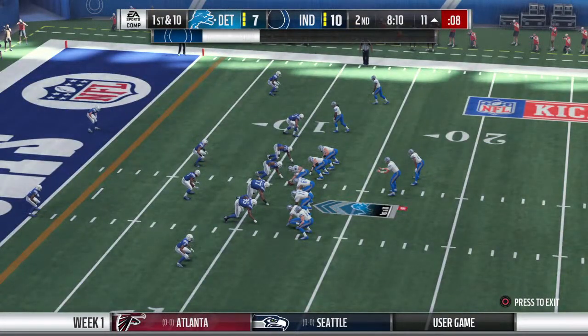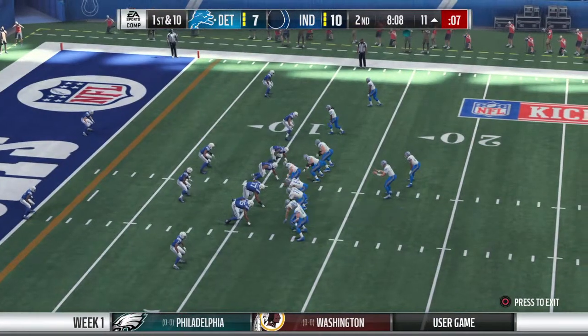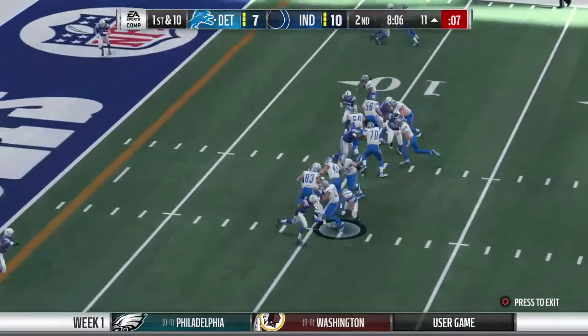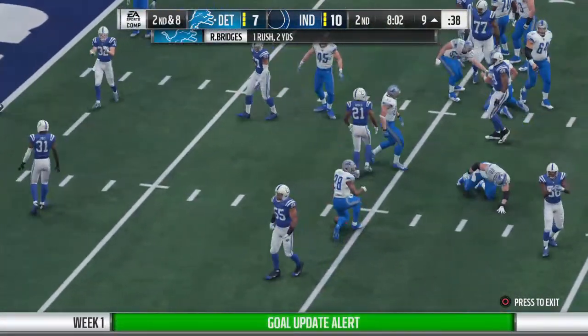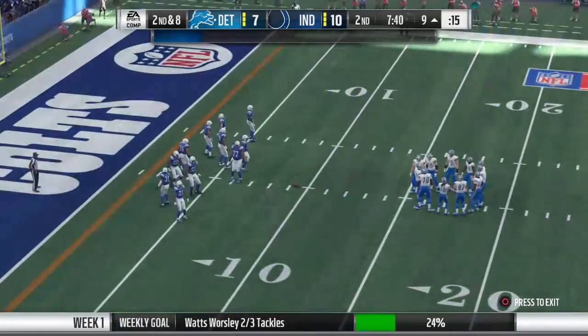Many different ways to create space, but on that play, he did it with that big, wide body of his. Didn't get a whole lot of yardage on the play, but it did what it was supposed to. Pick up a first down. Give him a couple on the carry there, 2nd and 8.